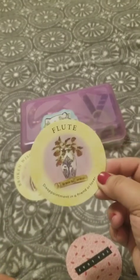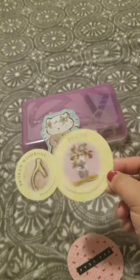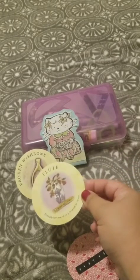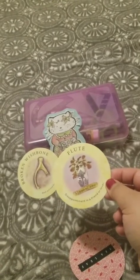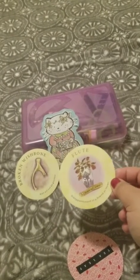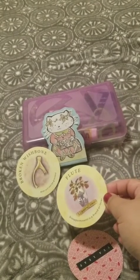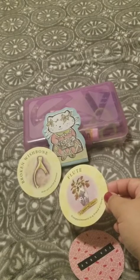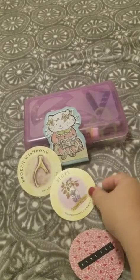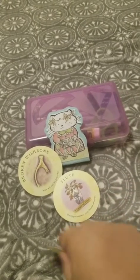Then we have here again, speaking of disappointment, there's a flute. Disappointment in a friend or lover. So perhaps you wished for a friend to be a lover, but it didn't work out. Or something a friend did was like a betrayal to you, or you're really disappointed in them. They didn't really come through. That's coming through here. And it's really like a wake-up call as well, right?